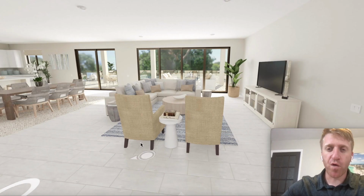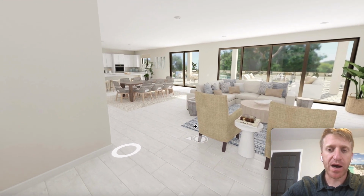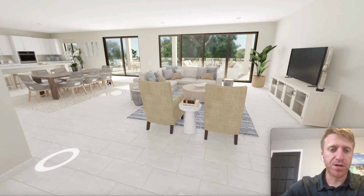Okay, so this one's more of a rendering, but you can see, with that larger square footage, this large open space, what you can get with this kind of build.